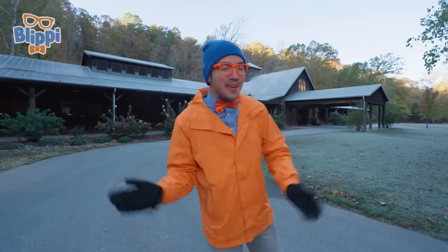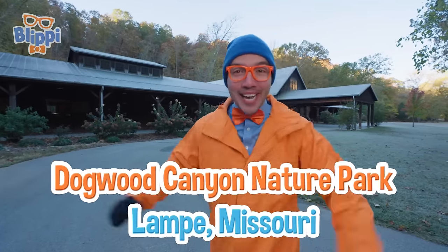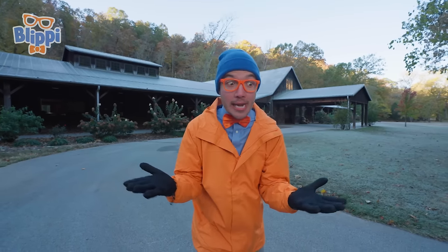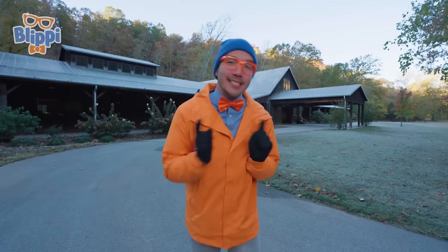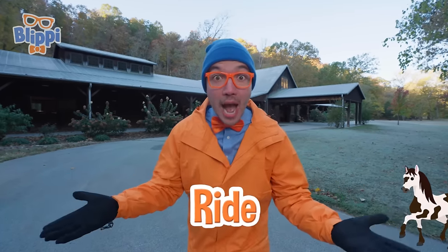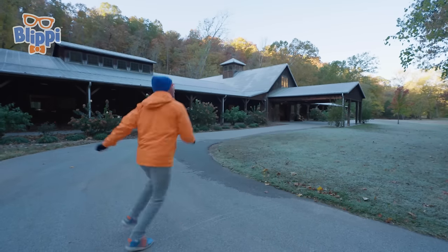Hey! It's me, Blippi. And today, we're here at Dogwood Canyon Nature Park in Lampe, Missouri. And you and I get to go horseback riding. Yeah! We're gonna get to see some horses and feed them yummy snacks and even go for a ride. Woohoo! This is gonna be so much fun. Come on!